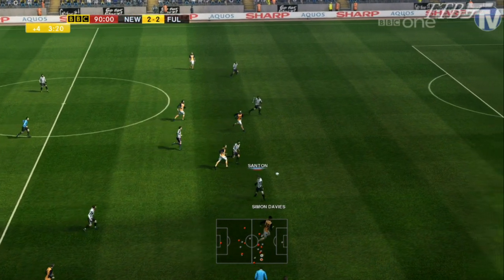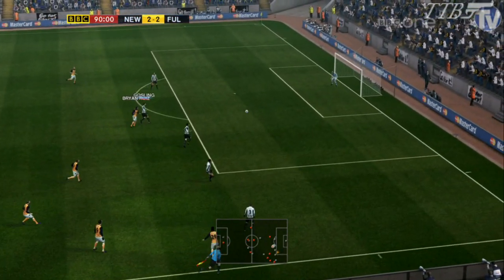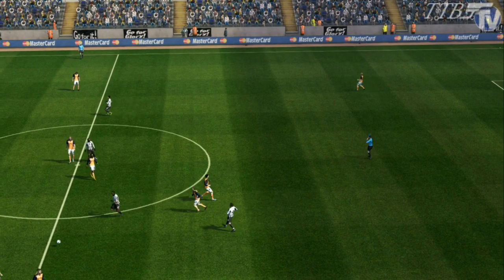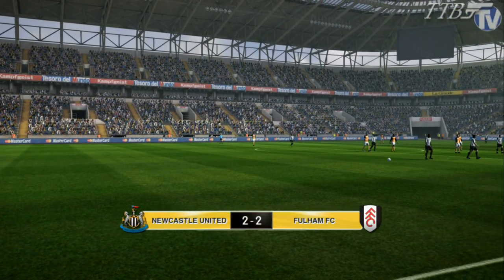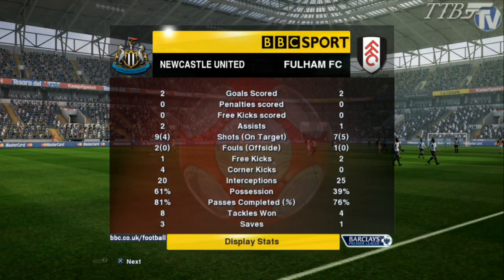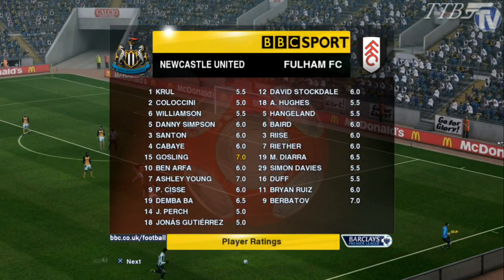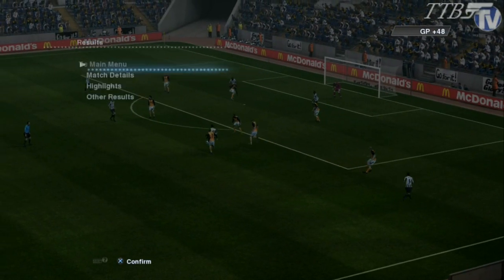Looking outside to Davis. Newcastle now will not want to concede. And that ball in the end is going to be a tame one. Simpson's just going to smash this one away. And there's the full-time whistle. It has finished here. Newcastle United 2, Fulham 2. A very entertaining game. 9 shots to 7, 60 to 40% possession. And your man of the match today was, yes, Goslin in the middle of the park. Fantastic game, and finally gets the goal he's been looking for.